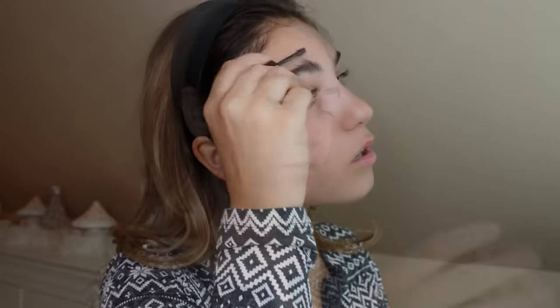I think I'm gonna do kind of a cold girl look today, like natural cold girl. I'm gonna start off with the Ceramide Primer Revolution. Looks like this. I'm not gonna go too crazy with my brows, so I'm just using the NYX Brow Glue. And I'm just gonna brush my brows up.